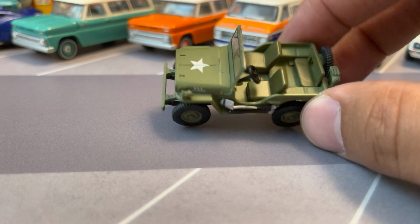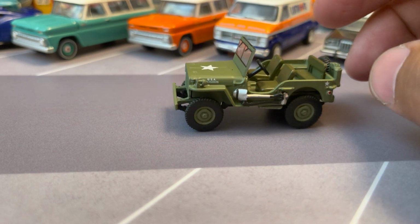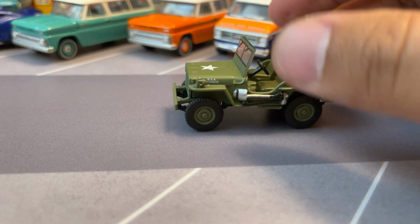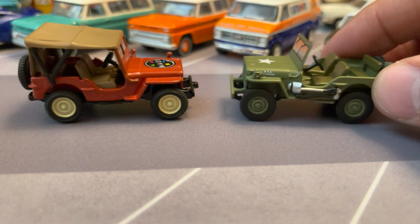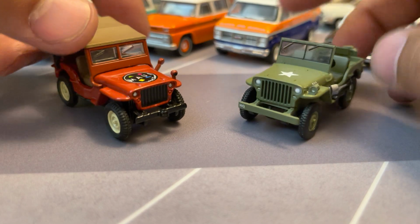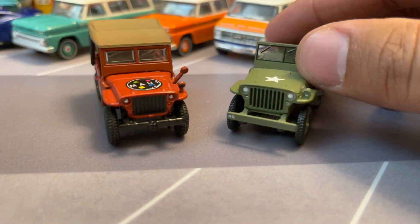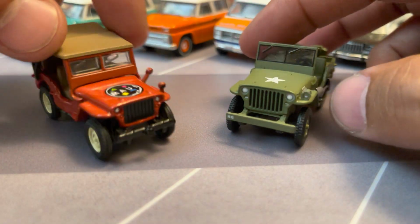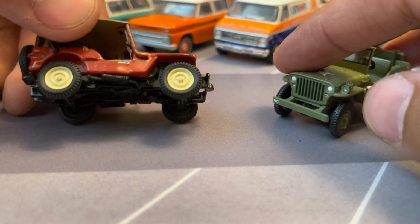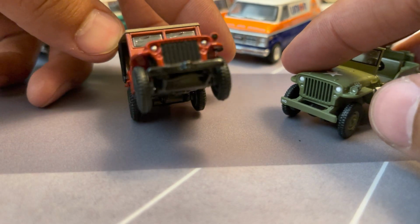The body's amazing. The windshield is great. If we compare this to our main competitor right now for the newer, this is a bigger scale still. So this is M2, and this is Greenlight. I think Greenlight did an amazing job. You could see, though, look at M2's wheels and tires. This is an accurate wheel and tire. It might be a little bit big, but you can see how nice the rubber is.